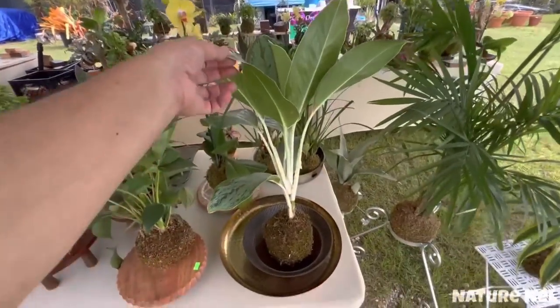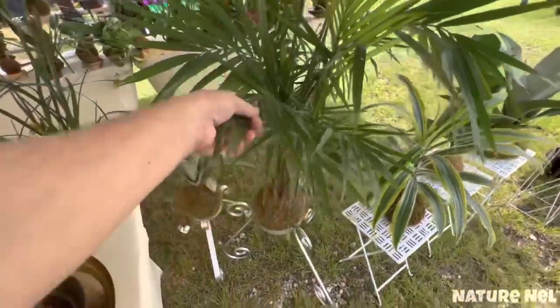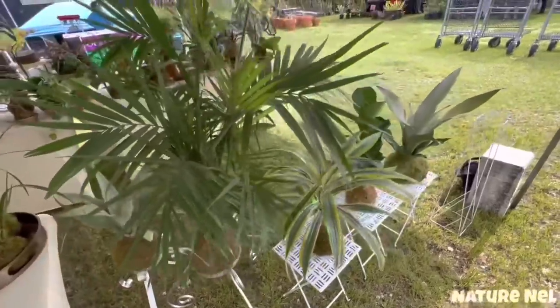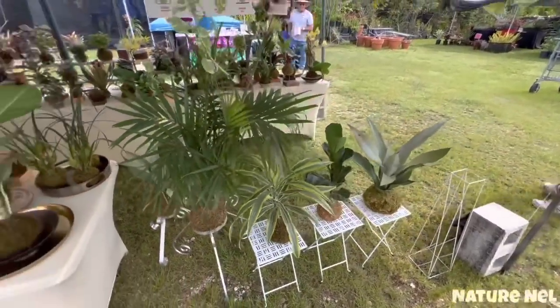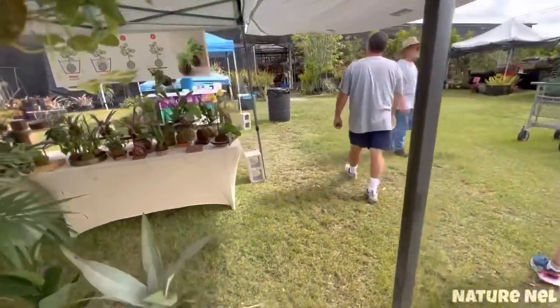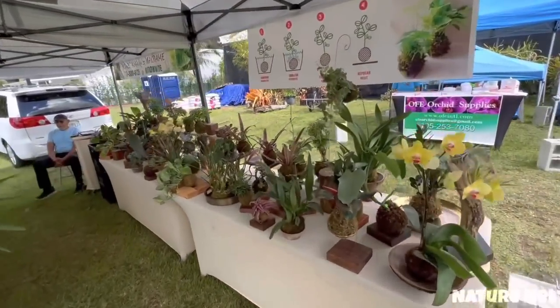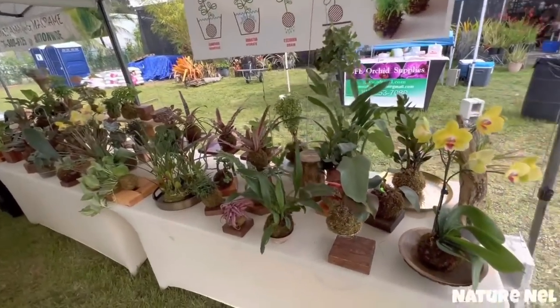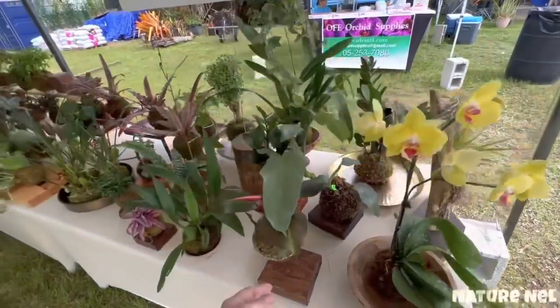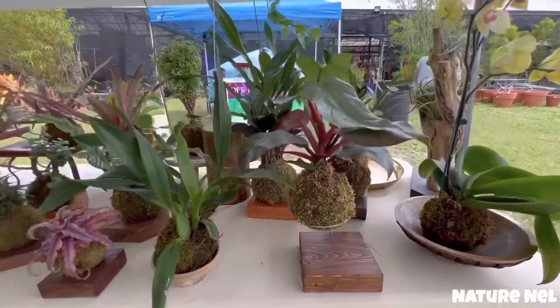Look how beautiful this is. Look at that, Paul. This is an Areca, I believe, yeah. How pretty is that? Gabriela is very, very talented when it comes to creating these Kokedamas. I call them Koke Moss because that's the name of her company, but they're actually called Kokedama. And I love this floating one. Look at that, how cool that is.